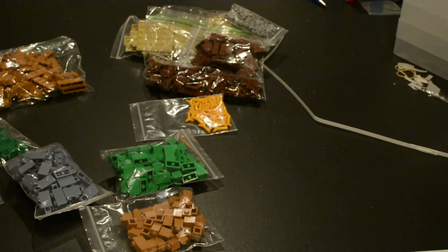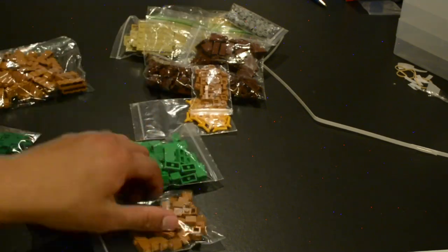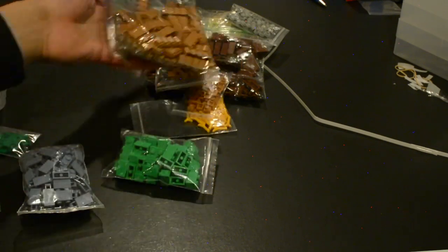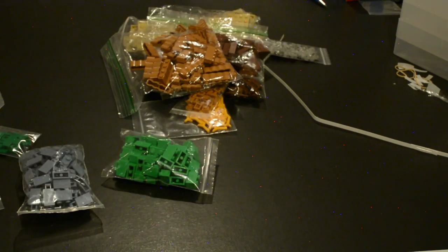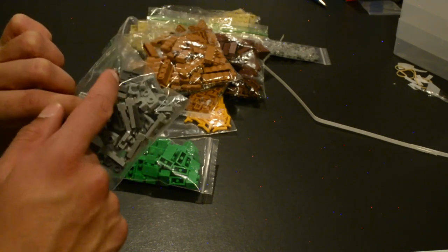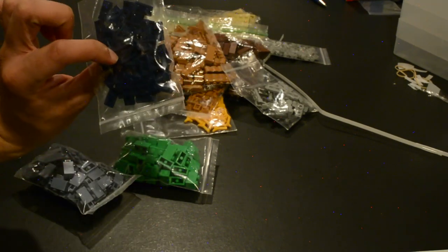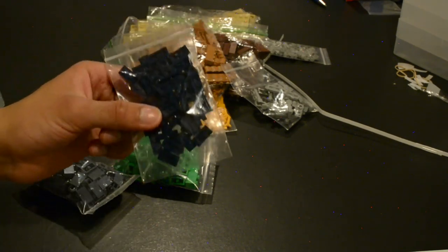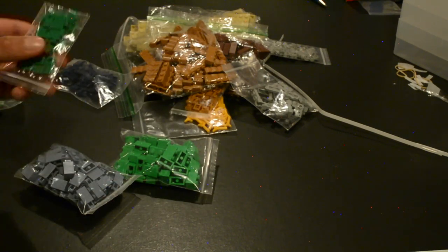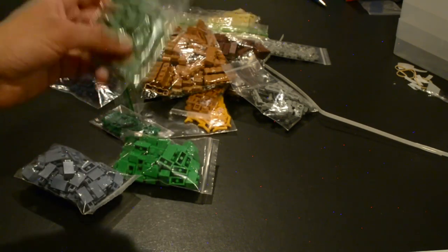I do have quite a few other parts. I think I have 3 parts in the medium nougat color. We have 1x1 plates, 1x1 bricks, and then these 1x4 logs. So quite a few cool pieces. I also have a couple of hinge/socket pieces, which I desperately need, so I'm glad to have these again. This is just 1x2 plates in dark blue. I'm actually not sure exactly why I purchased these. They're a cool color, I guess. And 1x1 tiles in the green color. 1x2 slopes in sand green, definitely one of my favorite colors.